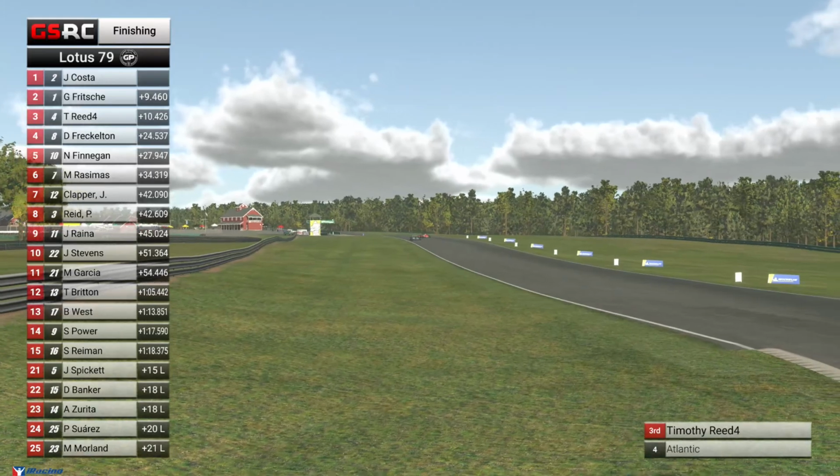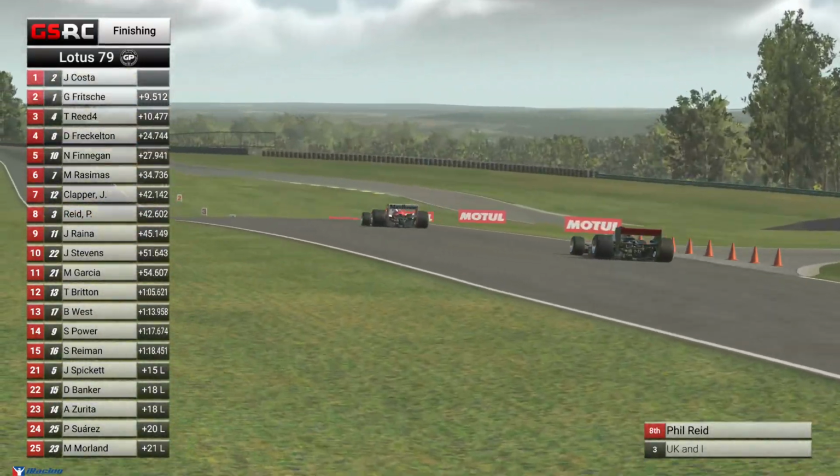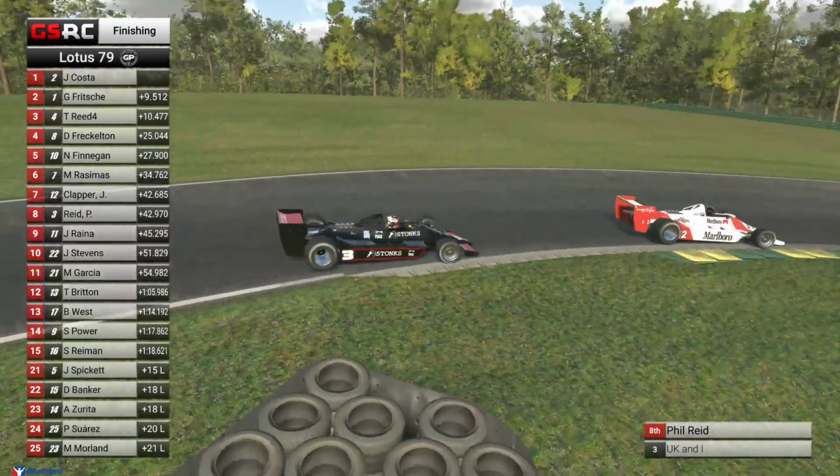Freckleton, another good run from him, just shy of the podium here, but he's going to come home 4th. Didn't really get to talk about it all that much other than showing his early racing. So nice job him to be up 3.